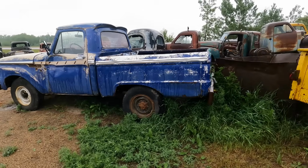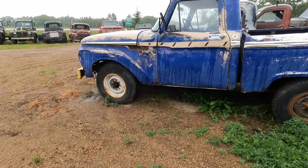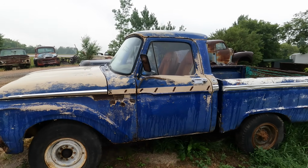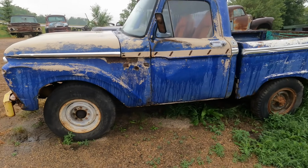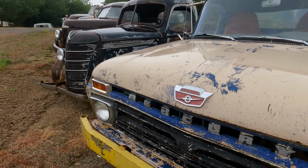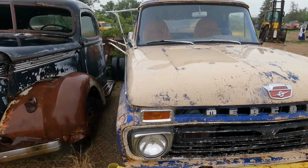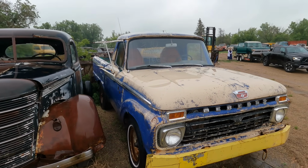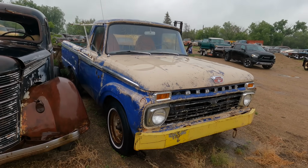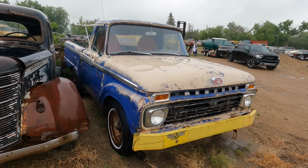Look at this little Merc short box. Short box, but 8-lug. 1966 390 4-speed. I didn't know they made a 3/4 ton short box. I'm looking right at it. 390 4-speed. Says it turns over. 1966. $2,200.